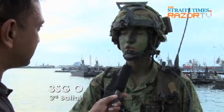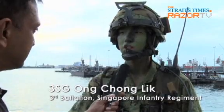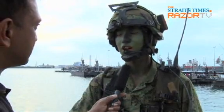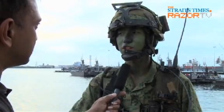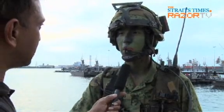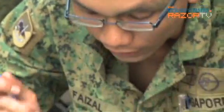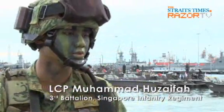Soldiers are prepared to move off anytime. Then they'll be familiarized with what to do, what not to do, and how it's going to be done. So that when the time comes and a need arises for us to do this kind of operation, they'll be operationally ready. It's good for us to prepare for the outcome later in peacetime. So we train in peacetime.